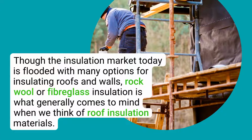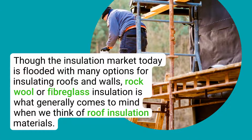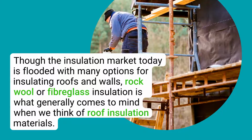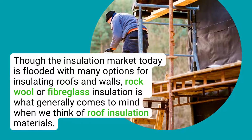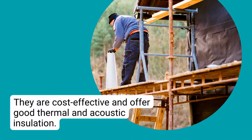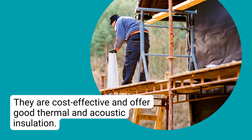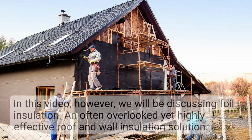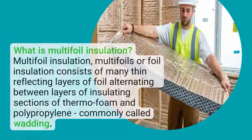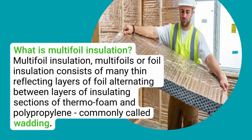Though the insulation market today is flooded with many options for insulating roofs and walls, rock wool or fiberglass insulation is what generally comes to mind when we think of roof insulation materials. They are cost-effective and offer good thermal and acoustic insulation. In this video, however, we will be discussing foil insulation, an often overlooked yet highly effective roof and wall insulation solution.